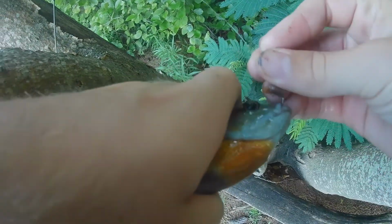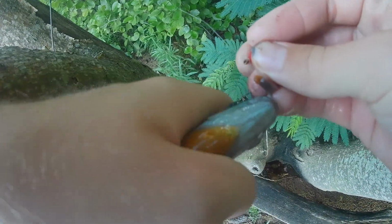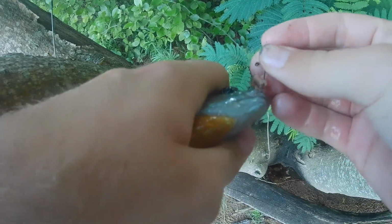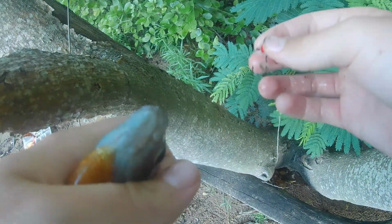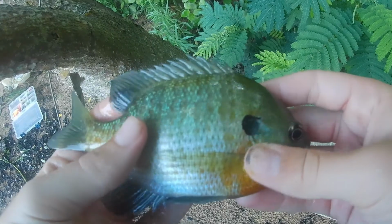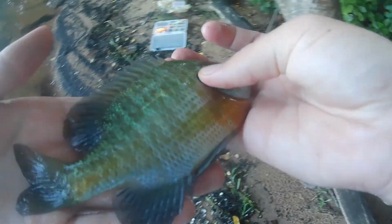Got my little rod holder here. Now, get him off the hook. Well, he wasn't coming off, that's for sure. There he is. Very pretty bluegill. I'm a little slow releasing.